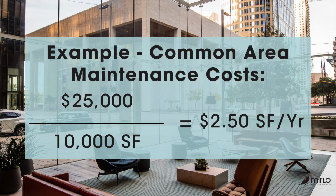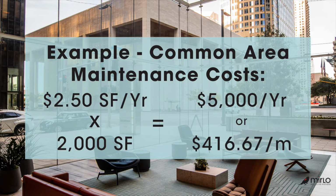For example, if the common area expenses, or CAM, are approximately $25,000 each year for a 10,000 square foot building, that would translate into $2.50 per square foot per year. So then your property manager will bill you your Pro Rata Share for your 2,000 square feet of space, which would be $5,000 per year. And you would divide that by 12, your monthly cost, which is $416.67 per month.